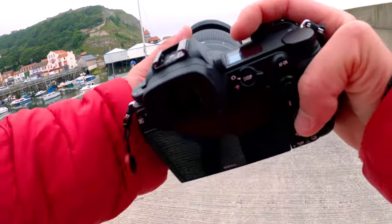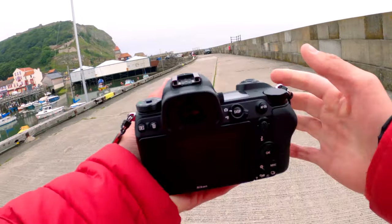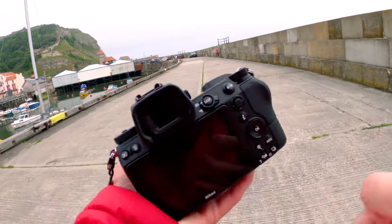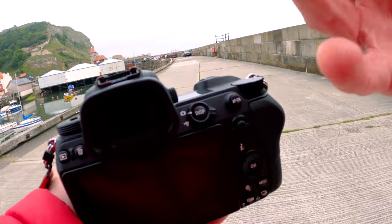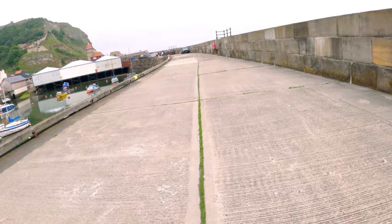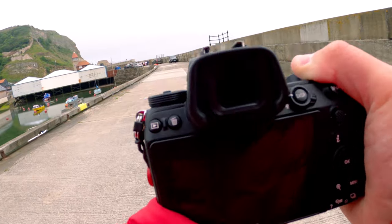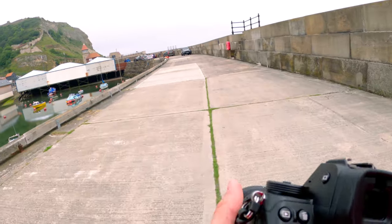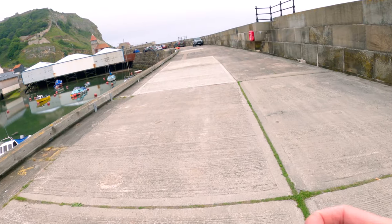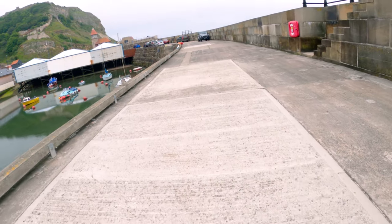If people are panicking about why I'm not wearing a camera strap, if I wore a camera strap, it would be getting in the way of you. You would not be able to see what I was looking at. So I thought it'd be better to do it like this. And also, I'm not going to drop my camera, hopefully, because I hold on for dear life, like a baby. See, I'm in total control of the situation here. Also, there's a cool Land Rover here, so we're going to get a photo of that.